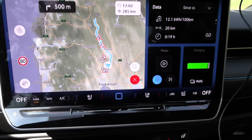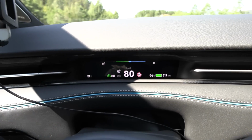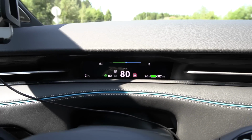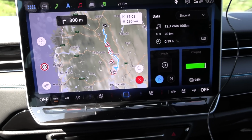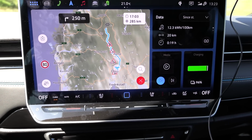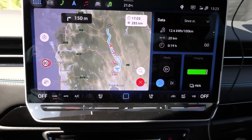Right now I have HVAC off because I pre-cooled the car. We have 21 degrees Celsius outside, which should be good for drag. But eventually I have to fire up some cooling here. But for now, remember that no fans is always better than only fans.